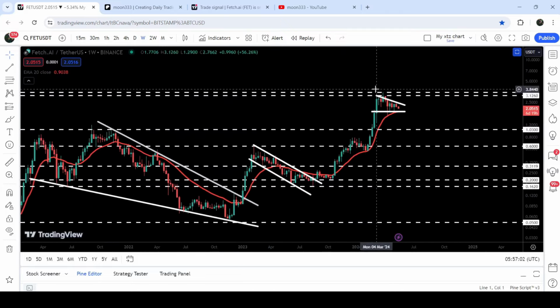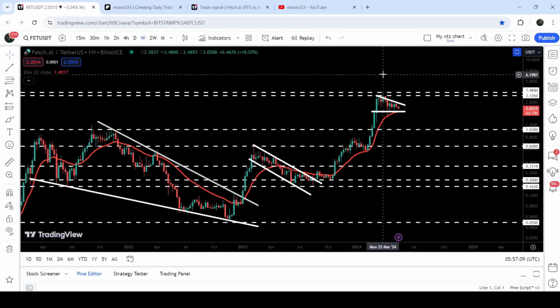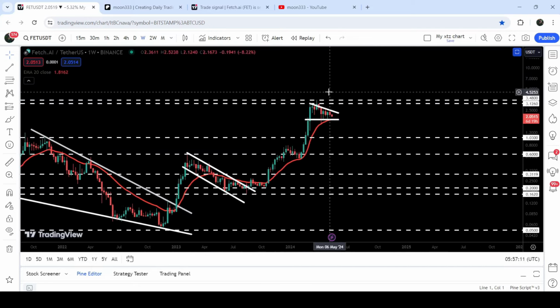But once it will be able to break out this resistance now, then this previous resistance will be flipped into a nice, long-term and firm support, and this rally to the upside will be continued for the long term. So this was the update so far.